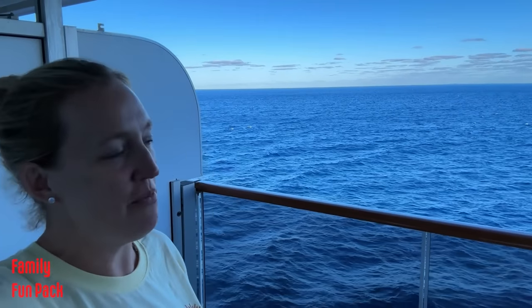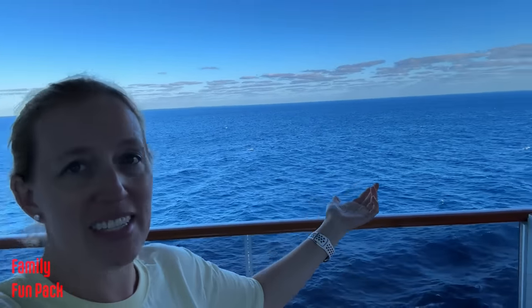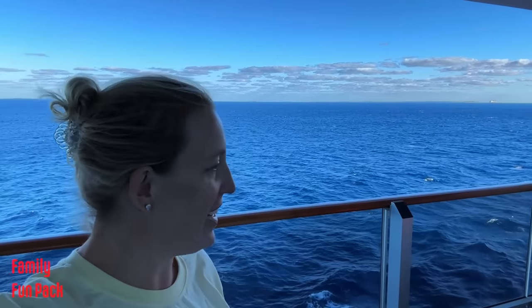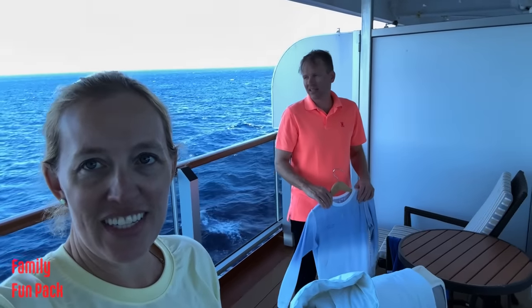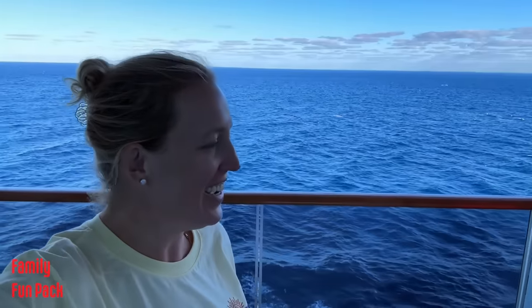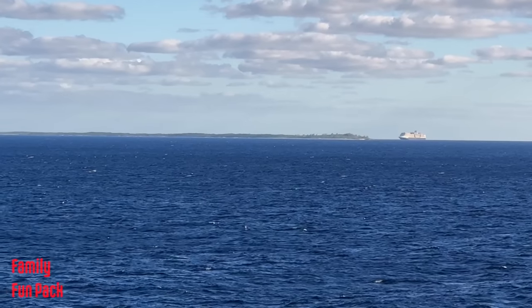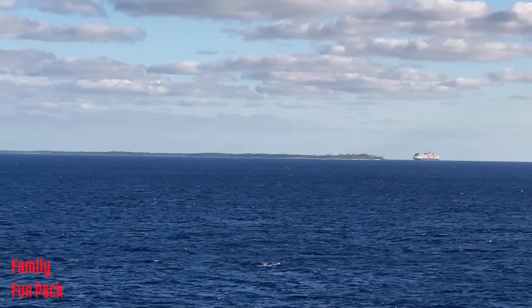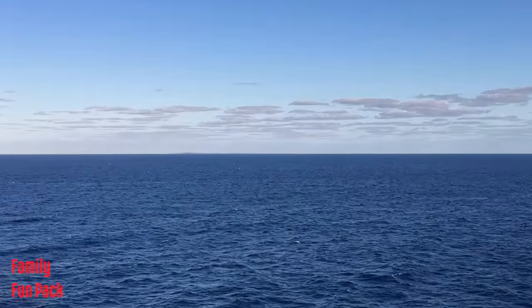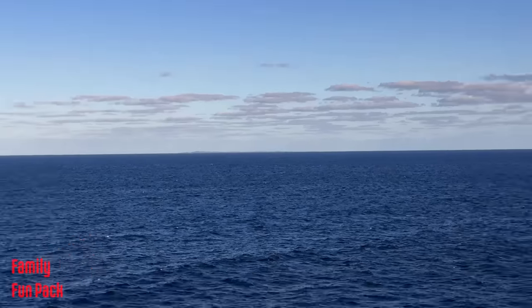All right, guys, we're back on the ship. In the distance, you can see some of the islands. I don't know how well you can see them because they're kind of far back there, but we sure had a great day, didn't we, Matt? We did. We're just out here hanging up our clothes, letting stuff dry. But what a great day. What a dream to swim in the most gorgeous Caribbean water ever. Right there is where we came from. Here's where we are now. And then there's the island over there.